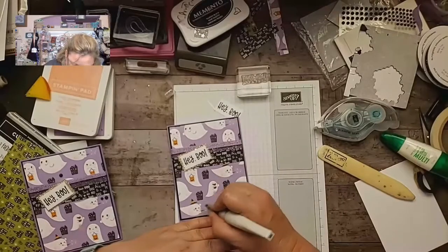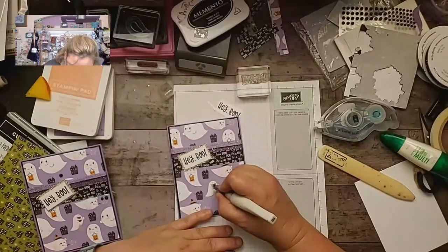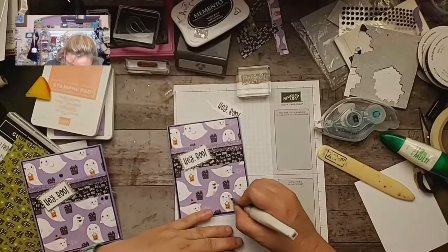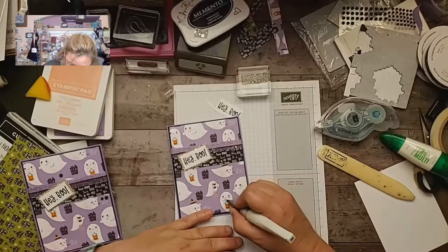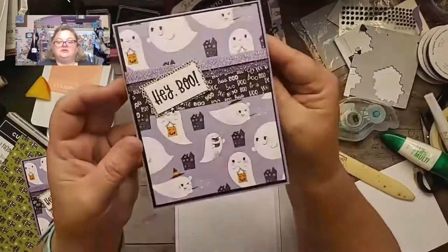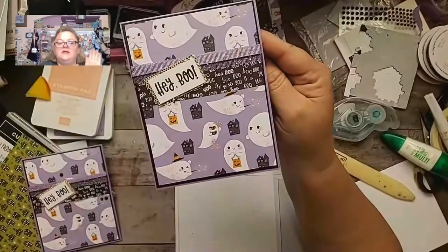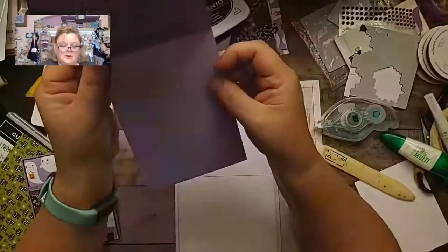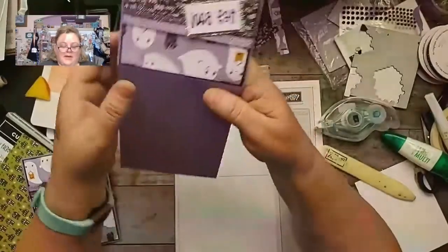I love these ghosts. And even though this guy doesn't have a cheek, I'm gonna put one on there because he's so cute. So cute. Okay, there we go. Sweet. Okay, so far we've only had to stamp the boo, the sentiment. But I'm gonna do some stamping on the inside and on the back as well.